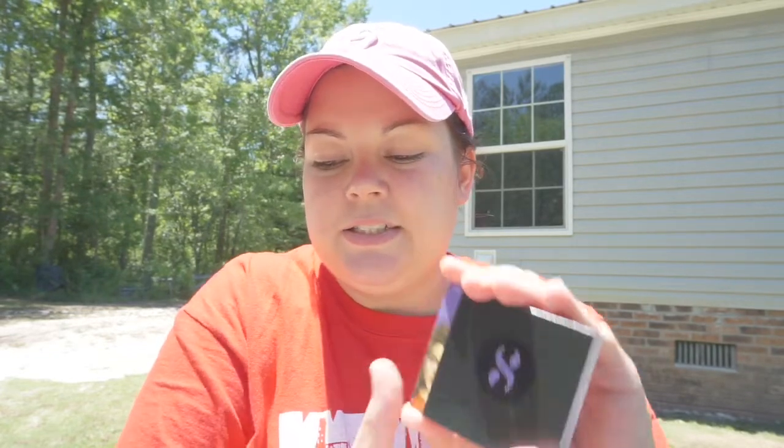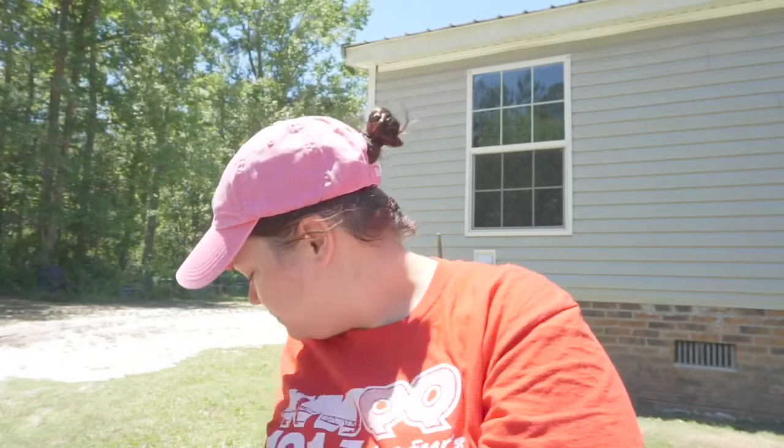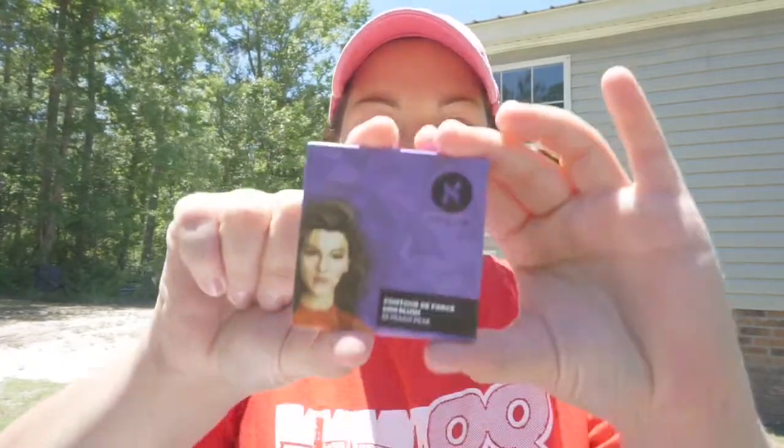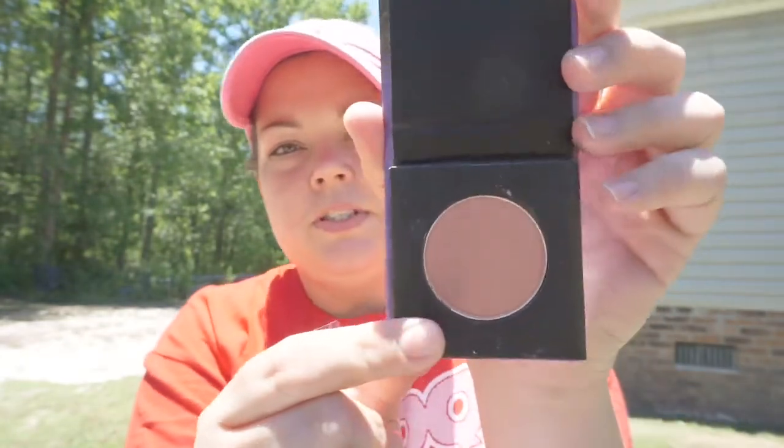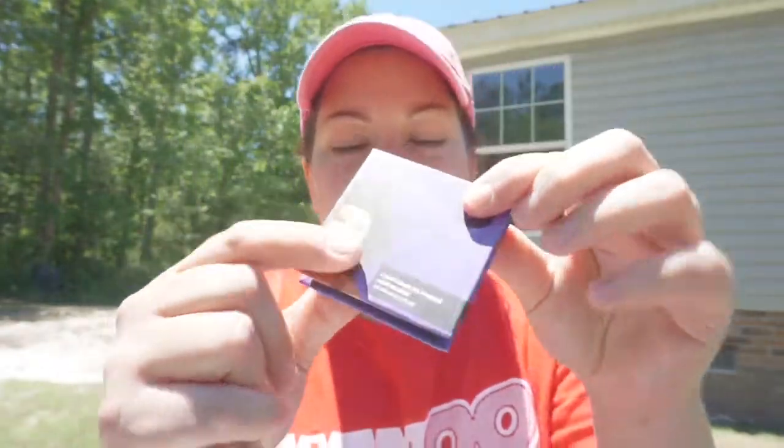And the last thing I got, it's so bright here, you guys, is this Sugar Cosmetics Contour De Force Mini Blush in 01 Peach Peak. Oh, something just blew away. Just a little clear protectant. So this is the packaging. You open it up. And it's this pretty pink color. Again, I'll do a swatch when we get inside or find somewhere. So, and this little thing goes over it. We're gonna put that back on there.